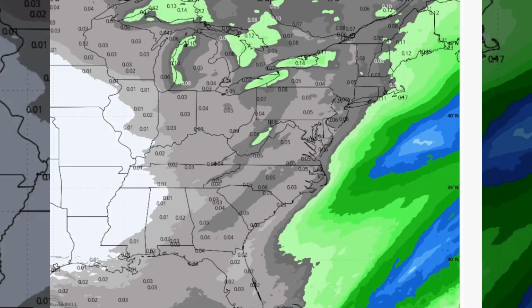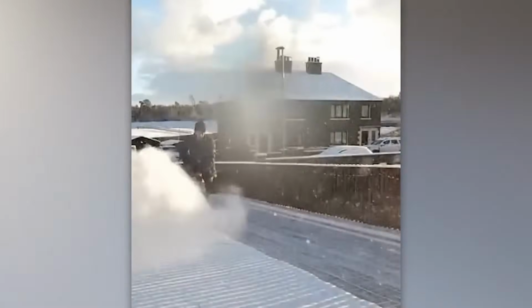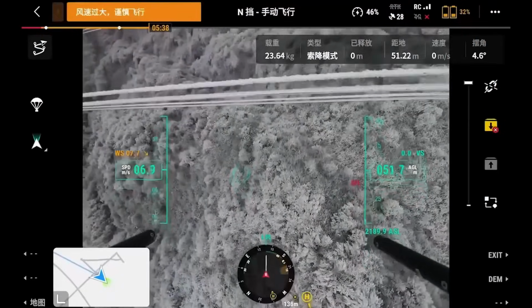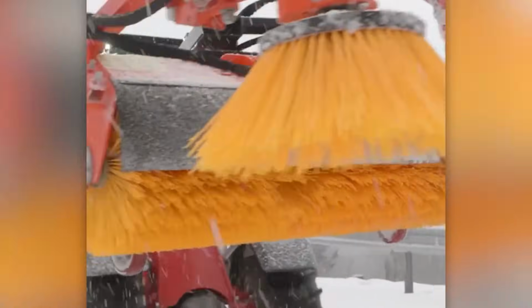The Euro model data shows this pattern clearly. The GFS model confirms it. When both major global models agree on a pattern at this range, you can have high confidence in the general setup. The specifics will vary. Exact snowfall locations will shift as we get closer, but the overall pattern of sustained cold is locked in.